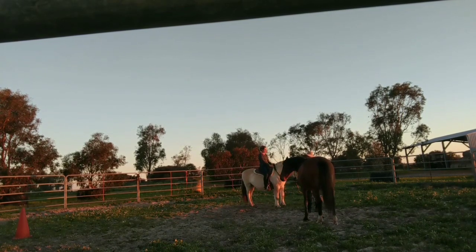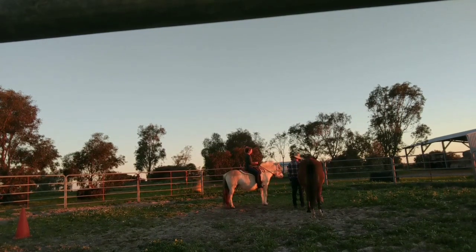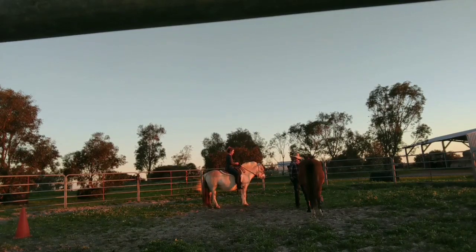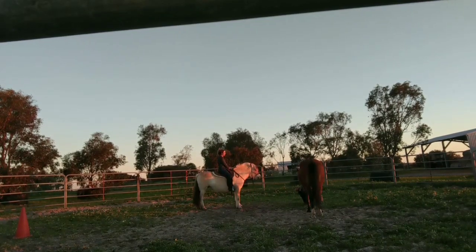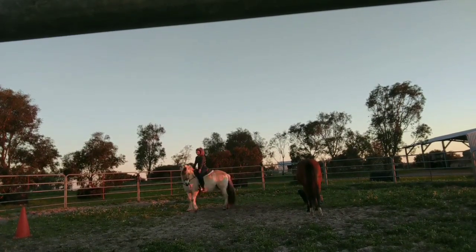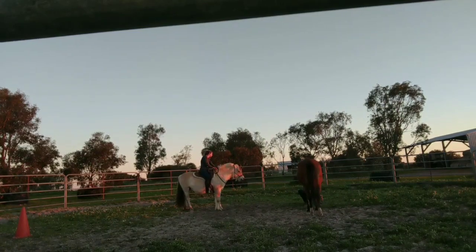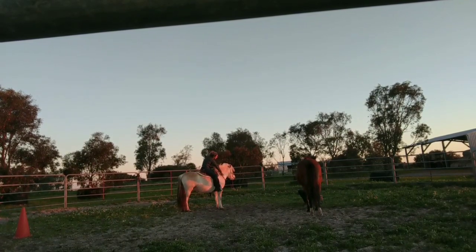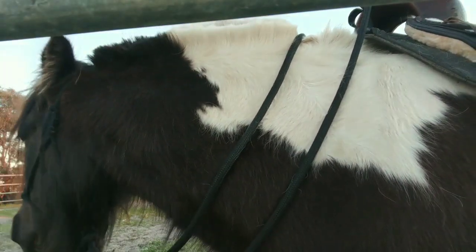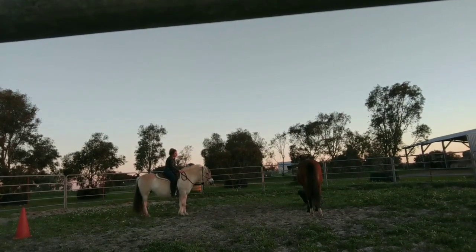And then we worked on her backup, which she struggled with at first when I first introduced this to her on the ground and under saddle, but by this day she was really confident, and I love how she keeps herself so straight. We go for a little walk around, disengage the hindquarters, bring the forequarters across. It's more of a dynamic movement on this day under saddle, and as always giving her lots of breaks, checking in with her, Joey photobombing as usual. And yeah, she was an absolute star on this day.